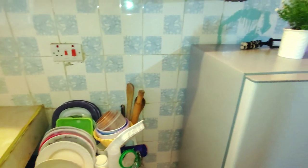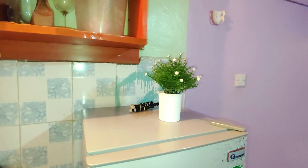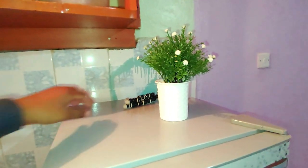As you can see, those are just common kitchen cabinets, and there was no shopping because I was moving and I was planning to buy shopping after I moved. And yeah, so that's my kitchen.